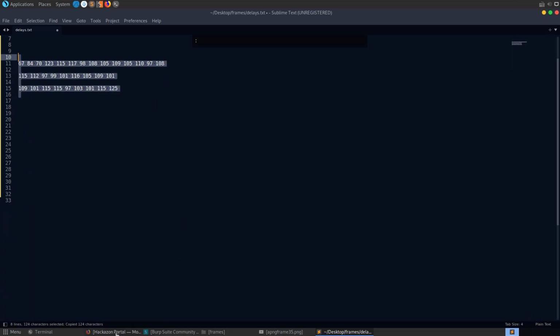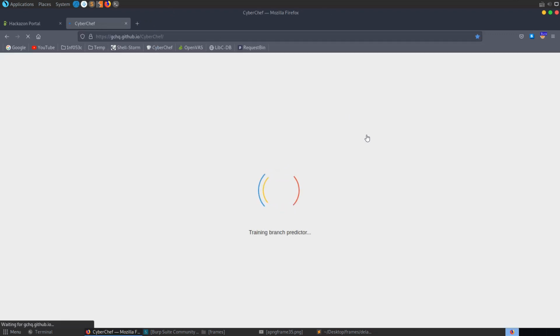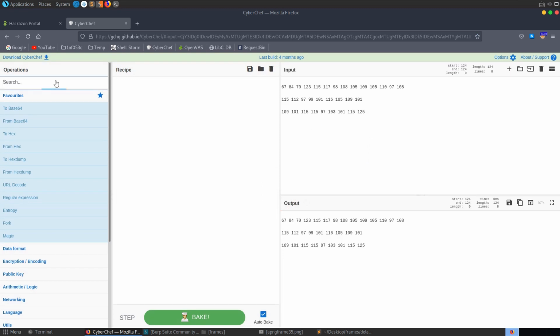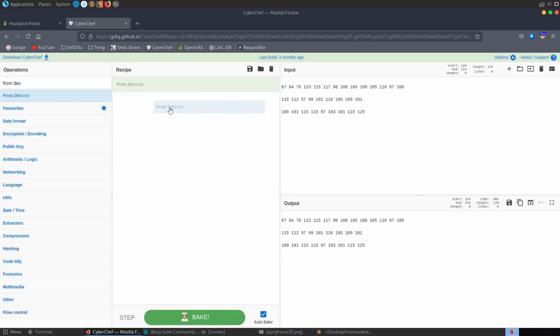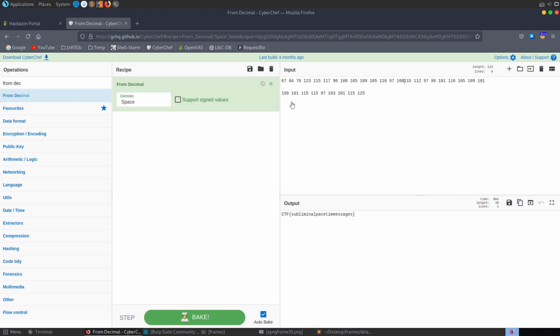I'm just going to grab these decimal values. I'm going to go to CyberChef. I'm going to paste this in here, and then we're going to say from decimal, and there we get back subliminal space-time messages. It looks like it's not actually got the flag completely correctly there, but it did. Maybe I've removed something that I wasn't supposed to remove. Oh, there we go, subliminal space-time messages. Okay, so it was just the new lines in there.